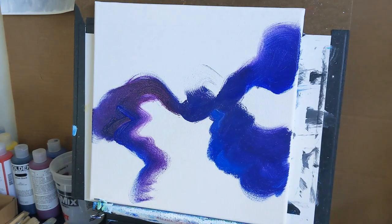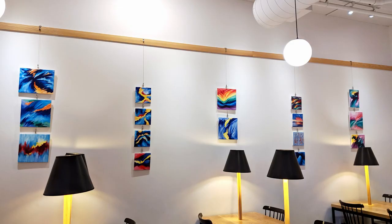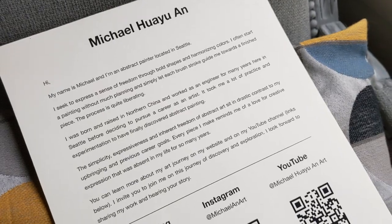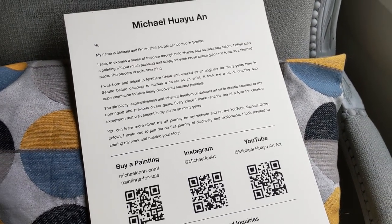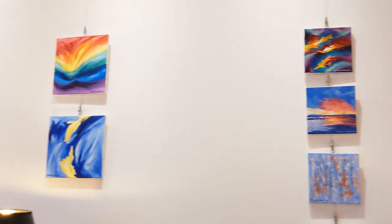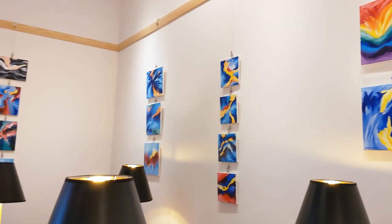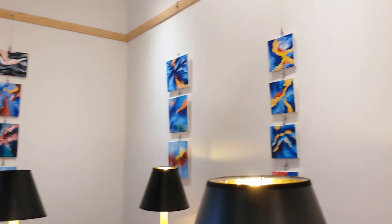This week I spent a lot of time preparing for showing my recent paintings at my friend's coffee shop in Seattle. Fortunately, because I had been carefully naming and cataloging my paintings, the process was quite straightforward. It took us quite a while to hang all of the 20 paintings up on the wall without punching any holes. Seeing them all together on the wall felt quite surreal to me, and having customers seeing them every day also made me feel both excited and scared at the same time.